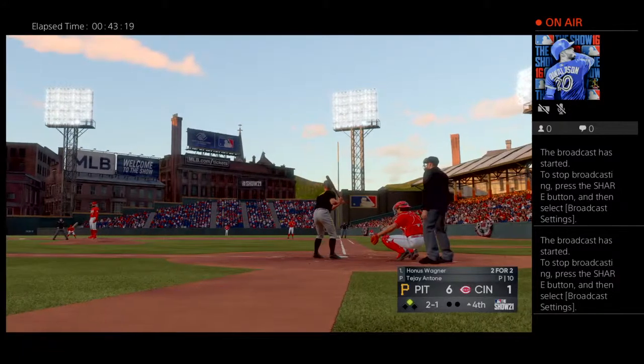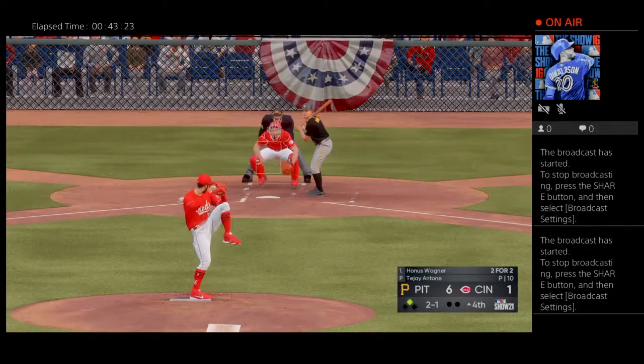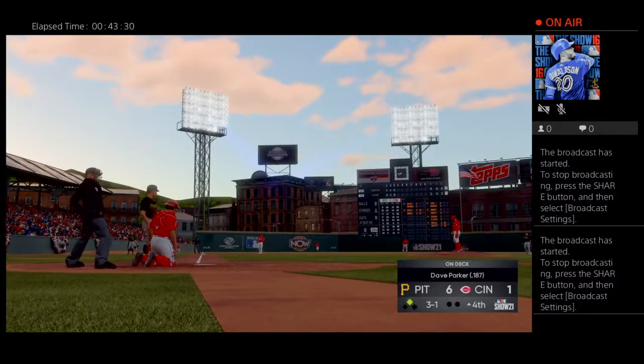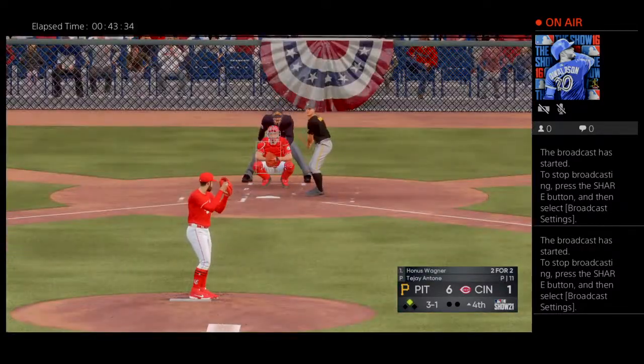A runner at second, nobody out. 3-1 the count to the Pirates shortstop. Good job to work the count and put himself back in the driver's seat. Started off with 1 strike, and now he's got the count in his favor, 3-1.